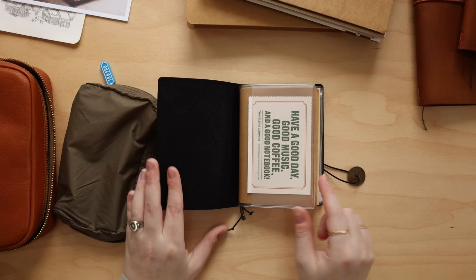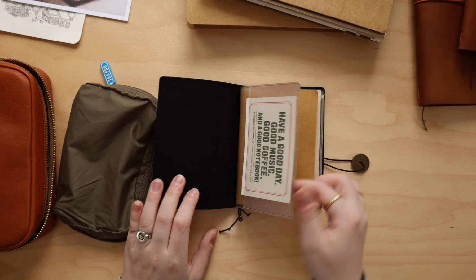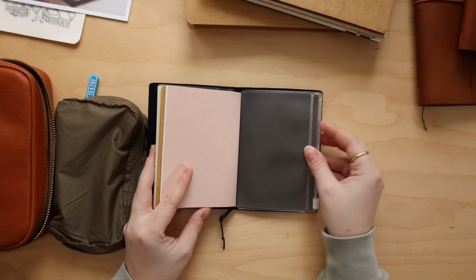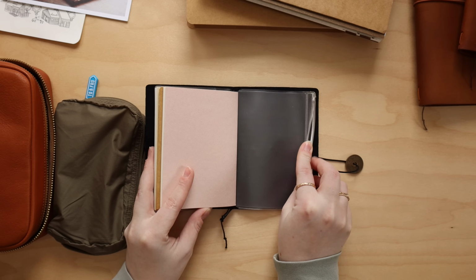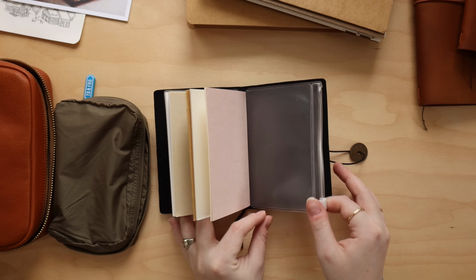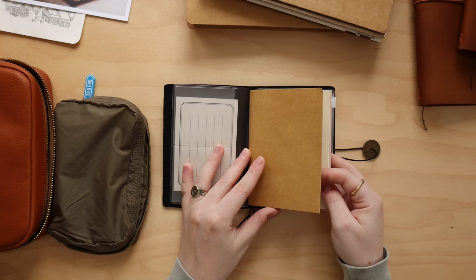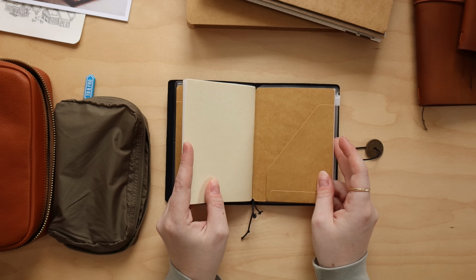But in here, I have a couple things. I have a clear zip folder. The front here just has a decorative card, but what I used the back for on my trip was, and I don't have them in here anymore because I took them out for this video, I actually kept my credit card and ID in this zip pocket here so that I could keep them relatively safe. I have a craft folder here just to collect things while I was on the go.